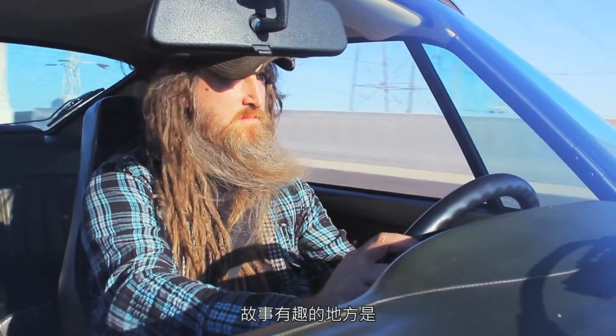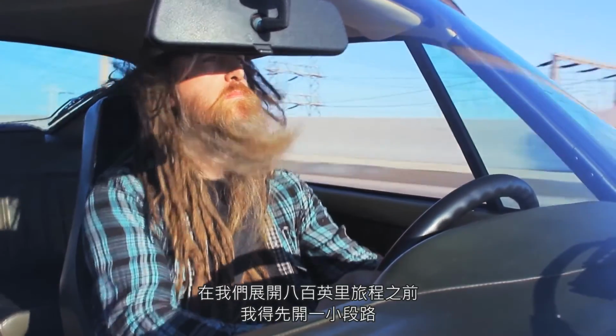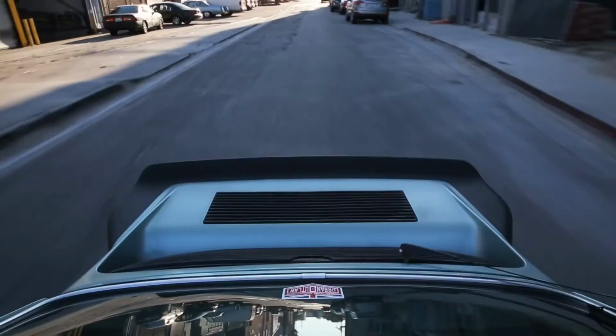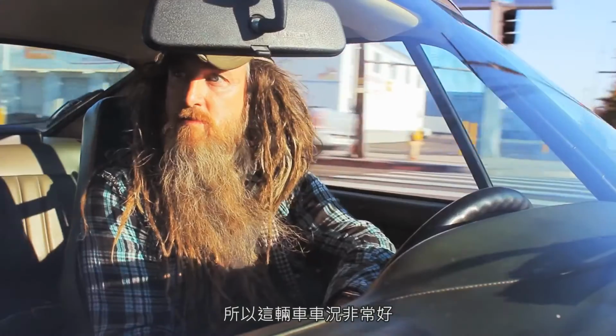But the interesting part to the story is I needed to put a few miles on the car before we went on an 800-mile road trip, and I needed to get it smogged. So I drove it to my buddy's in Van Nuys and took it straight to a smog place. The car passed first time, no adjustments. So it was just a great running clean car.